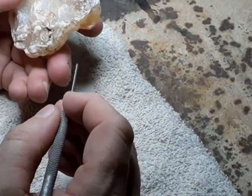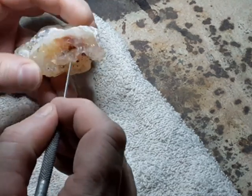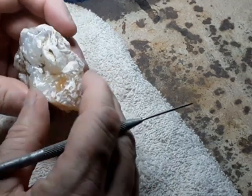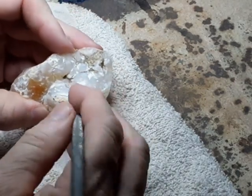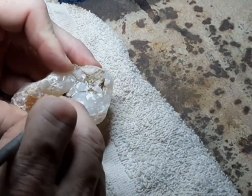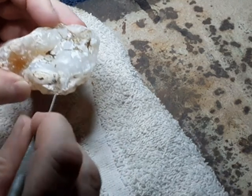So here's the biggest piece I found today. It's not exactly all of today's finds. This ends up making it all of today's finds. So yeah, what I'm doing is trying to clean some of the algae off that's pretty stubborn on the rock.